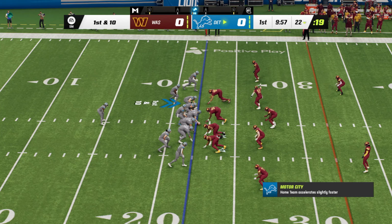Only needing 2 yards on second down. From the gun, here's Swift. And he's stopped after a gain of one. Not enough. Still a yard to go on third down.